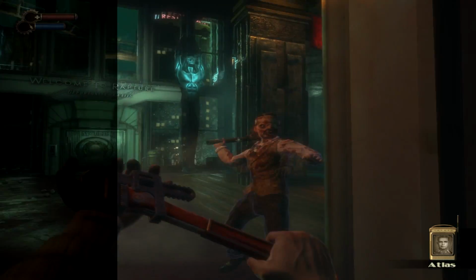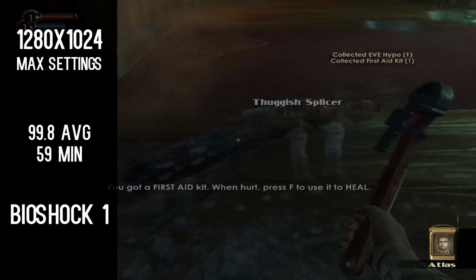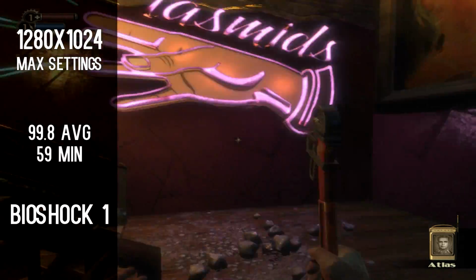The original BioShock was definitely one of the smoothest, if not the smoothest title I tested from the 3850's time period. At maximum settings, I averaged about 100 FPS and hardly ever dipped below 60. It was quite an enjoyable experience overall.